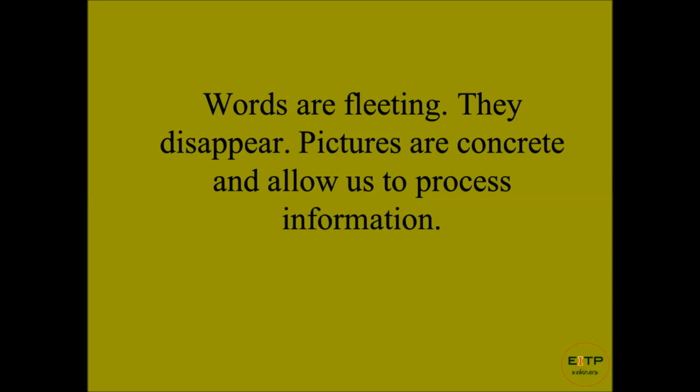One of the things that I learned a long time ago is that words are fleeting. Once you say a word, it's gone. They basically disappear, whereas pictures are concrete and allow us to process information. So if I say in an auditory way to a child, first puzzle, then computer, my words are gone now, and probably they may have only heard the word computer. And so they may be upset because they are going to obsess on the computer. But if we actually have a picture of the puzzle and then a picture of the computer, that stays so that they can refer back to that. Not that they're going to be happy with it per se, but when you use visuals over time, the children begin to trust those visuals.